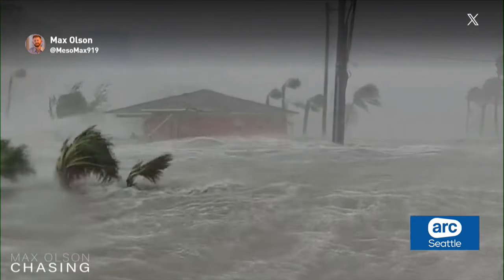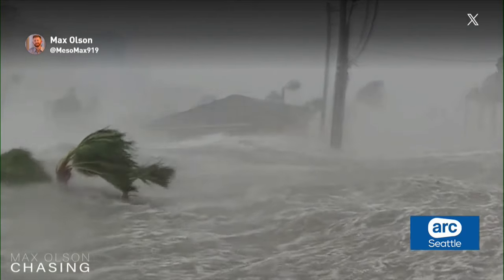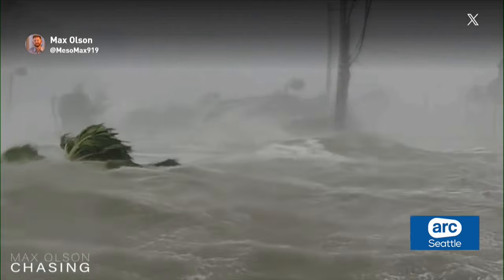You can see that the rising water, along with the power of the waves, is enough to essentially pick up and just move homes right off their foundations. Wild.